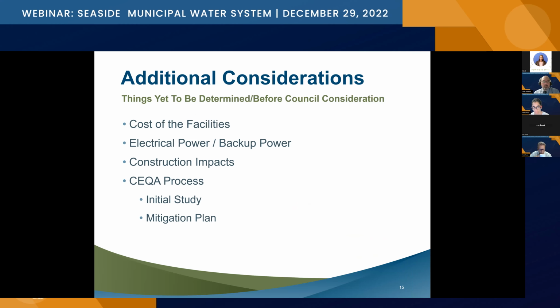Okay, now we've got more things we have to look at besides just whether there's groundwater available. We need to look at what would it cost to develop the site. Is there electrical power available at the site? What would the construction impacts be? There's going to be a CEQA process. Some sites may be ideal in some fashion, but less than ideal in others. But we'll go through all of these things and then make a recommendation to City Council, and after that, proceed with a CEQA process to evaluate the one or two sites that are most favorable.